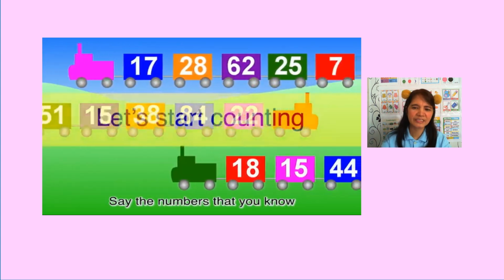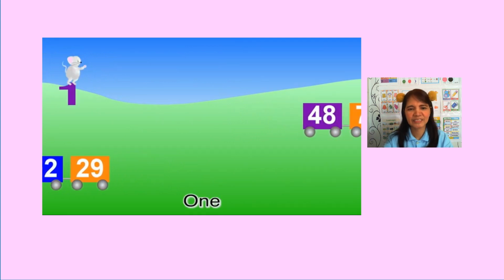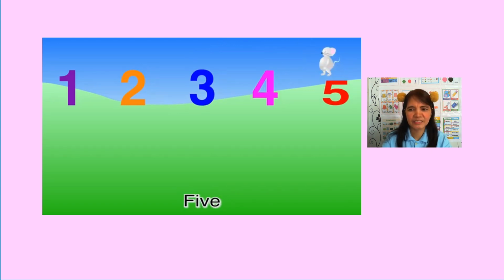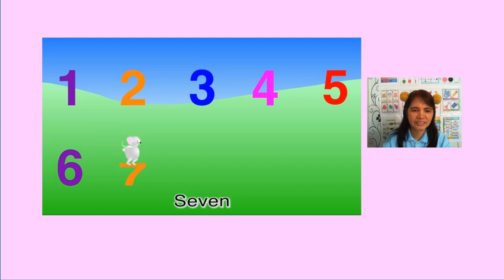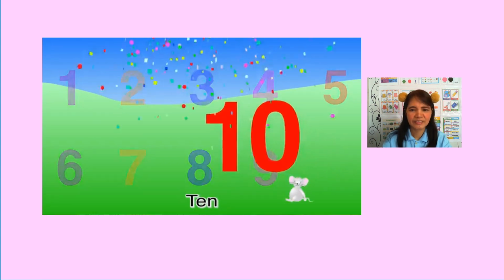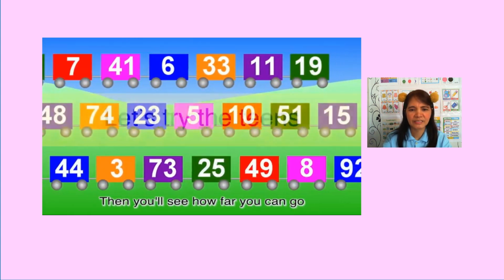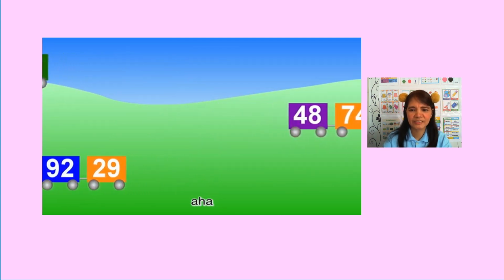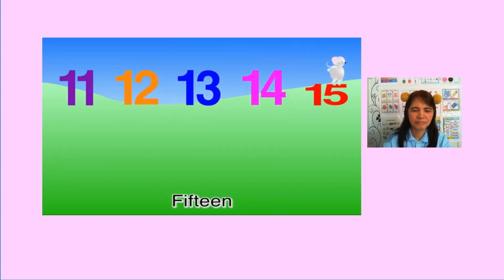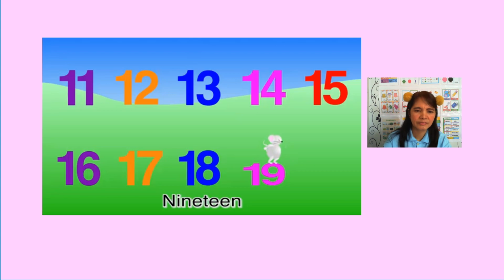Say the numbers that you know. Let's start counting. Then you see how far you can go. 1, 2, 3, 4, 5, 6, 7, 8, 9, 10. Say the numbers that you know. Let's try the teens. Then you see how far you can go. 11, 12, 13, 14, 15, 16, 17, 18, 19, 20.